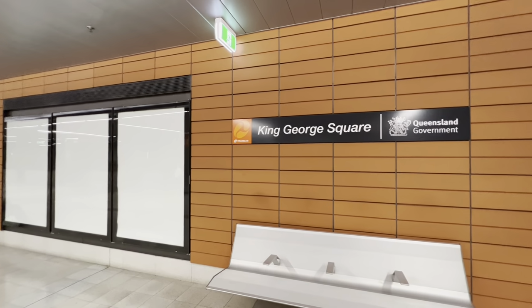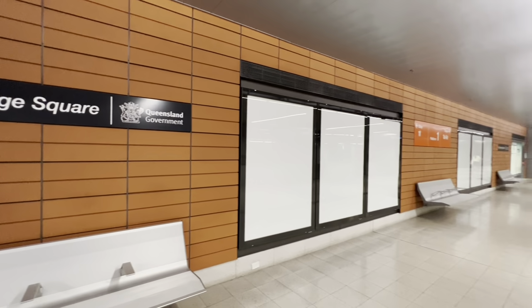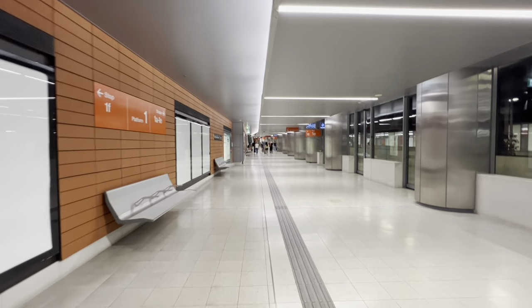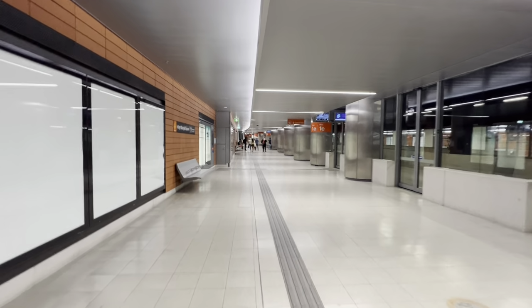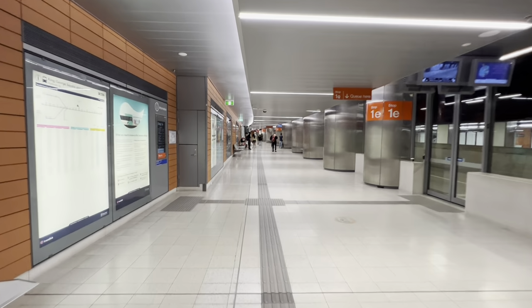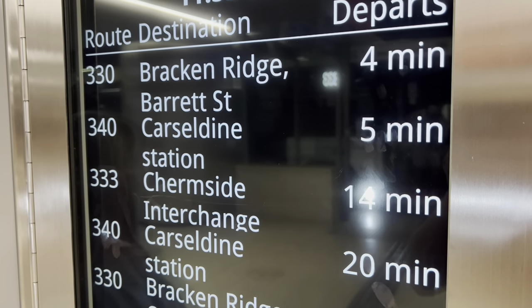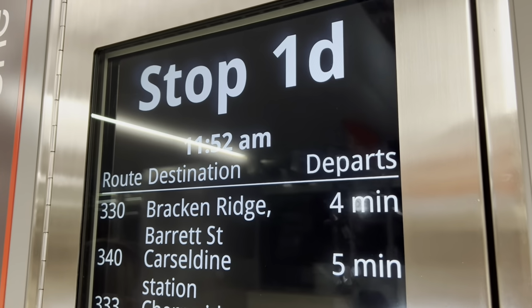Alright, we're currently at the King George Square busway station, going to get a bus to Castledine station and then a train back into the city, just to kill a little bit of time before Riverfire. Very handy system with these busway station system things as well. So our bus is the 3:40 in 5 minutes from stop 1D.